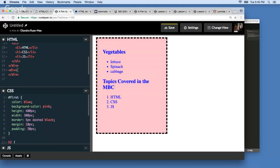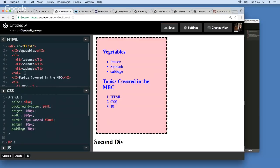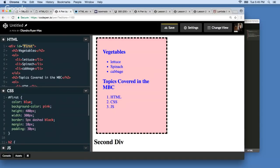Let me actually put something in our second div so we can see it. Notice now that our second div isn't styled at all. The styling is just applying to this first div. So let's review what went on here. First of all, I put the ID on it. Syntactically, ID needs to look exactly like this, but this name could be anything you want. You know, it could be Garble. You wouldn't want to name it Garble because that's confusing. You want to name it something useful, but this name is something that you, the programmer, come up with.